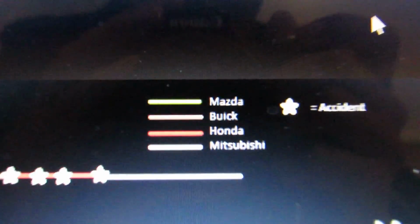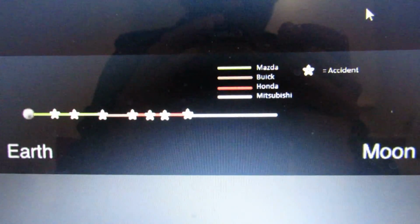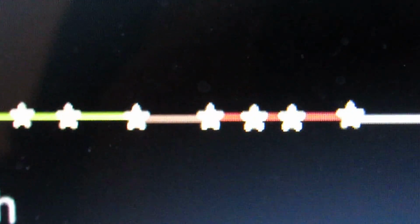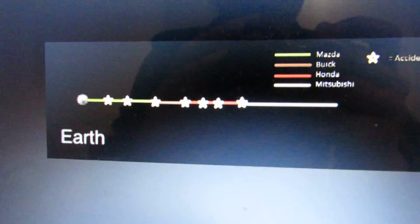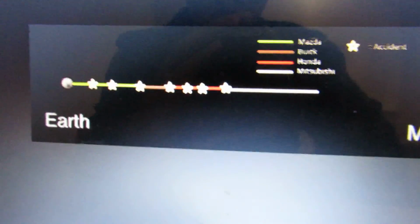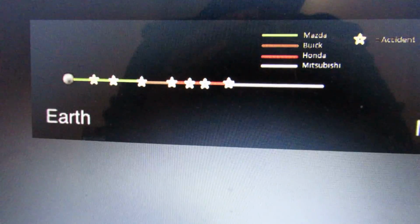So each star is an accident, and these are the 4 cars that I've driven. I love charts, so bear with me. And then I got a Buick, and I only had 1 accident in that Buick, but totaled it. It was a very old car, that's why. The Buick I got was 15 years old, if I remember correctly. And I had gone to see my girlfriend.